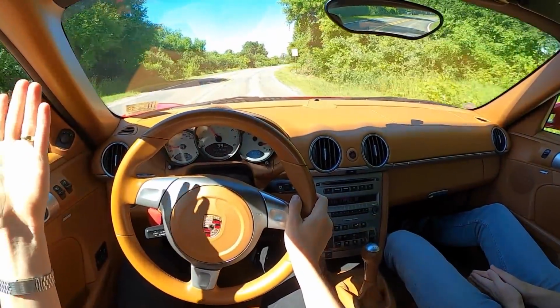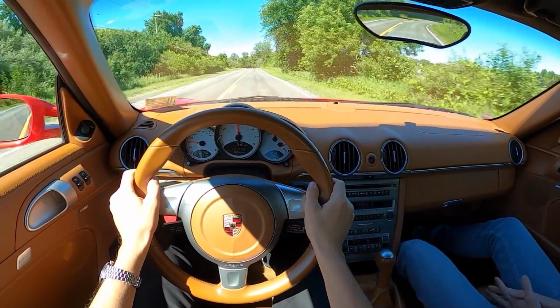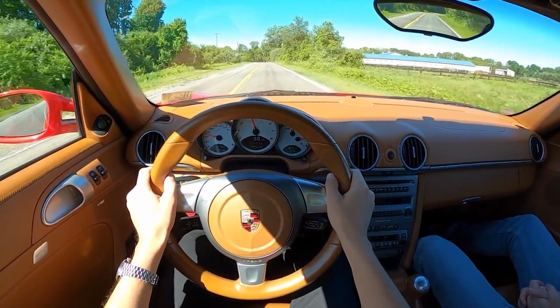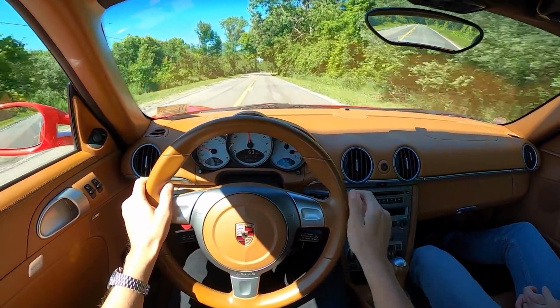So how do you like it? I mean, this thing feels just fantastic. I love it. It's the best car I've ever owned. It's so good. It feels really fresh, really tight. It only has 35,000 miles on it. Yep.